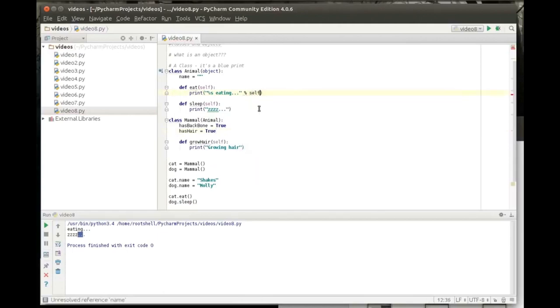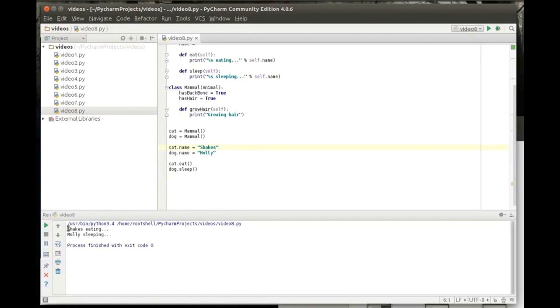Oops. There we go. And let's just, because I'm a huge fan of copy and paste. We said we were going to discuss the self variable, and this is where it really comes into play.